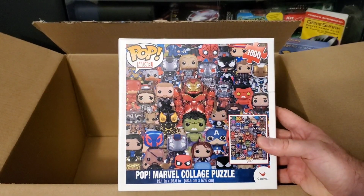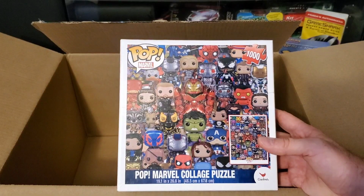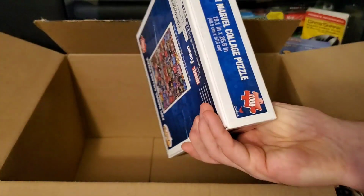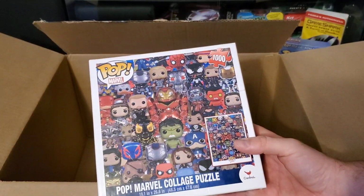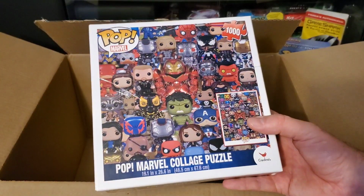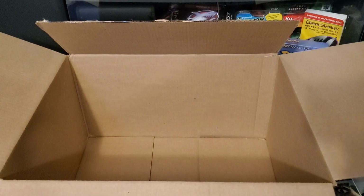I cannot stand that. Me and my wife really like to do puzzles, and my kids really love Marvel, and they like Funko Pops. So we got this to put together as a family. I forget how much it was. It was $1.99. So if it's not there, worst case scenario, kind of wasted a couple bucks, but we will see. So we will see on the puzzle and see if it's a win or a loss, but picked up the puzzle. All right, let's check out what we got from Big Lots.